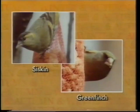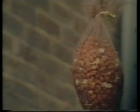There could be some confusion with greenfinches, but the siskin has a black cap and chin, while the greenfinch has no black markings on the head. Note that the siskin is smaller than the greenfinch.